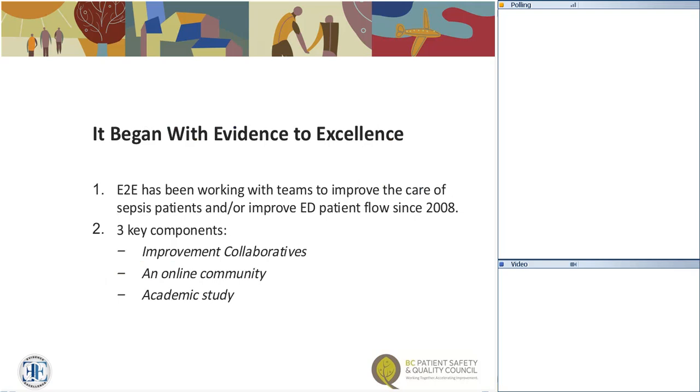And the vision for E2E was to help do this by three key components. One is being an improvement collaborative, which involved structured in-person, face-to-face and online meetings, and an online community where we more organically allowed people to connect and to share knowledge and create knowledge. And then finally, an important piece of it was the academic study to evaluate the effectiveness of the work and see if what we're doing made a difference, or what makes a difference.